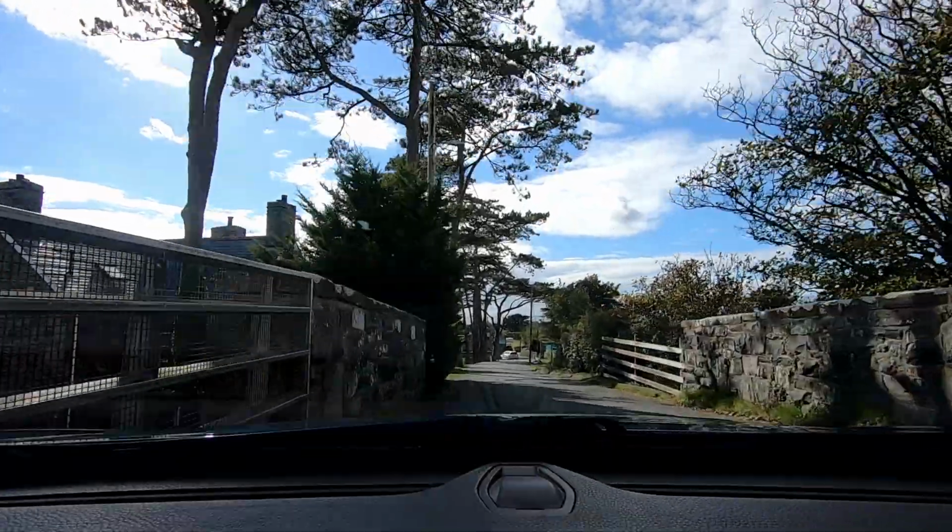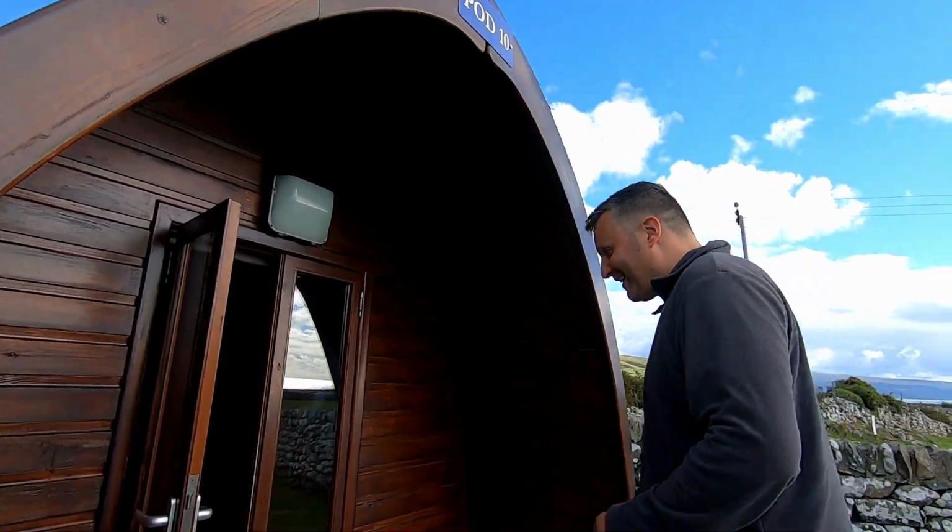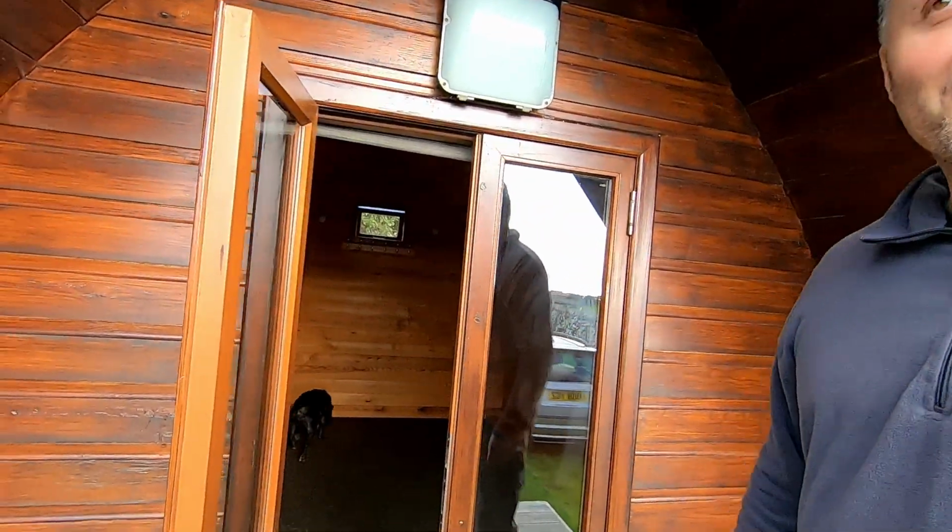Silly old bugger was right in the middle of the road. You're supposed to carry me over the threshold. Push you over the threshold in a minute.